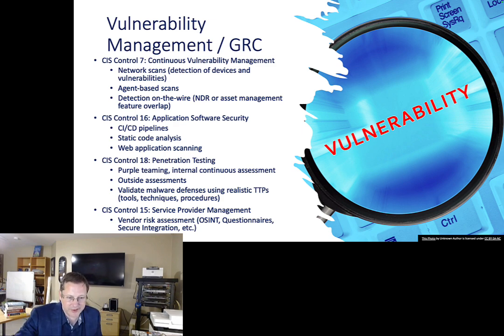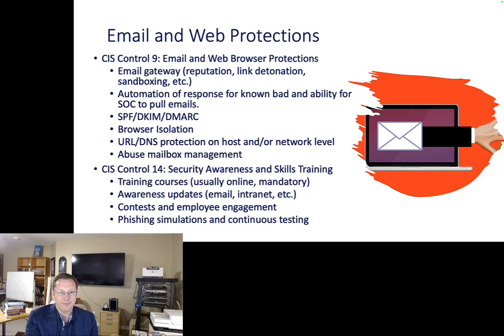Service provider management. This is the closest to traditional GRC, but manage vendor risks, open source intelligence, questionnaires, secure integration, etc. Email and web, this could be its own topic, and maybe it should be. Our friend Cameron Jones does a phenomenal job with this and is a really, really great expert in this. But, protecting email gateways, protecting things in web browsers so that when a user does click, you've got things like browser isolation, URL filtering, DNS security, like looking at DNS queries for bad ones. You've got the enterprise browser and remote browser isolation space. Like, hey, let's keep casual web browsing separate from important things.